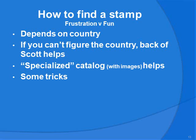At the back of Scott and many catalogs, they have a stamp finder, and they will show you the stamps that have funny names. The stamps of Japan, Korea, and China are all in Chinese characters, and so it's difficult to distinguish them. Once you've figured it out, it's pretty simple, it's obvious, but initially it takes a little bit of thinking to figure it out. Certainly a specialized catalog with lots of images helps. If you're trying to sort out a Canadian collection, a Unitrade catalog with images for all the stamps would help. But here are some tricks. Here are some things that I've learned over time as you sort through a stamp catalog.